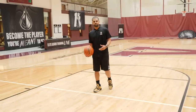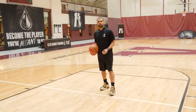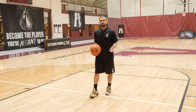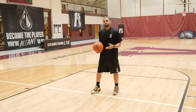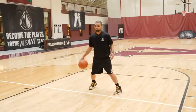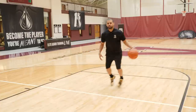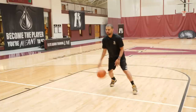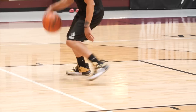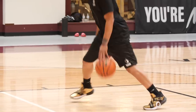The next drill I like to do, just while I'm at home, is just working on your pace. So going slow to fast with your ball handling and simultaneously trying to maintain your footwork. So similar to salsa dancing, as I'm dribbling, I wanna just dance to the rhythm of the bounce. So if my feet are moving, the ball's moving, I could do some type of variation and I'm just bouncing and I'm just working in tight spots.